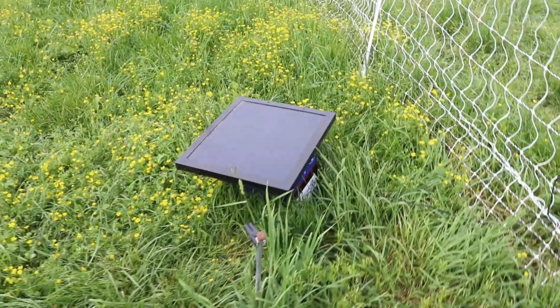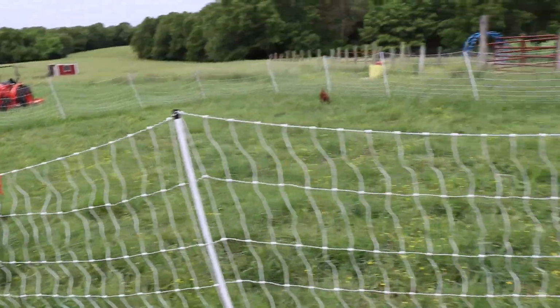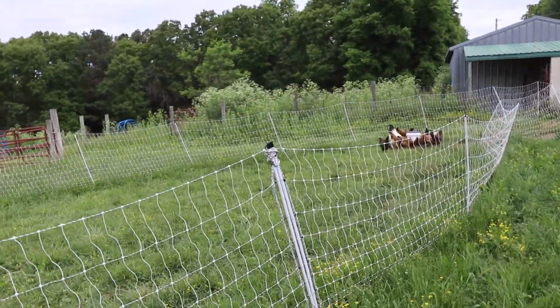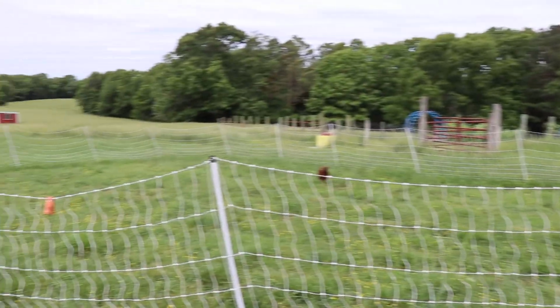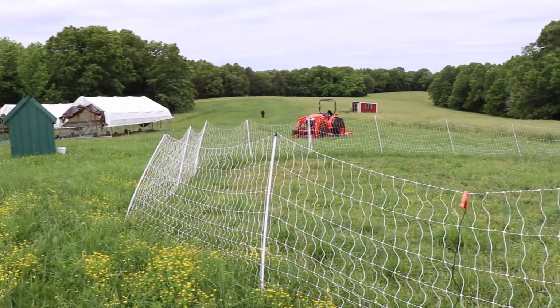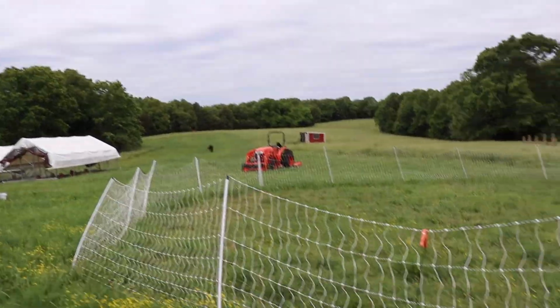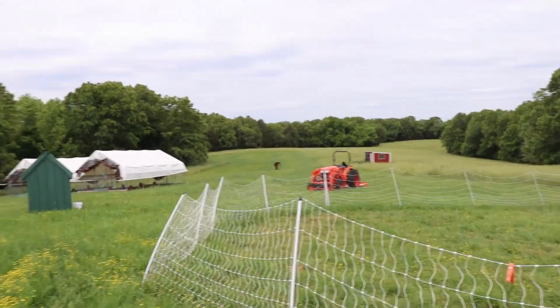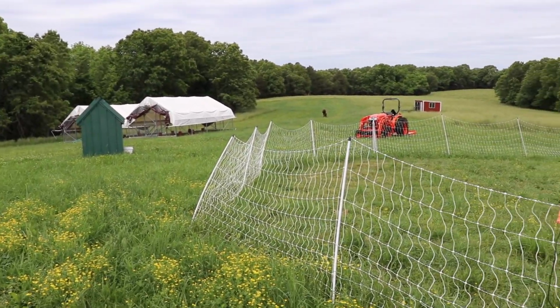In case you were curious, this is what powers our electric poultry netting, and I move it from one side to the other. Right now that's their chicken coop over there. It came with the property, but eventually we're going to move them on pasture in a circular form. I just need to build a mobile chicken coop for that, which is another project coming up.